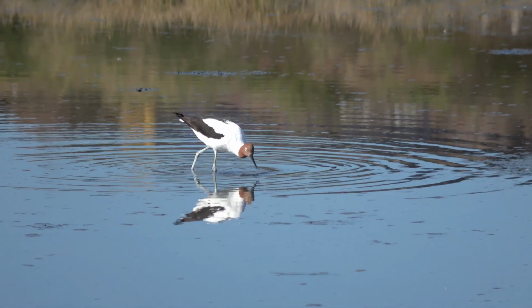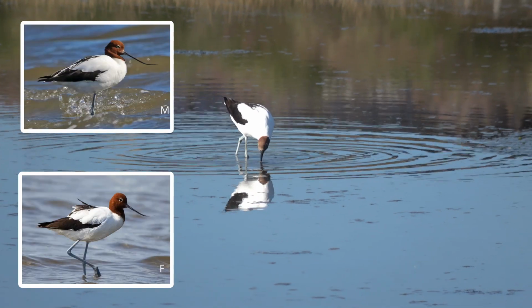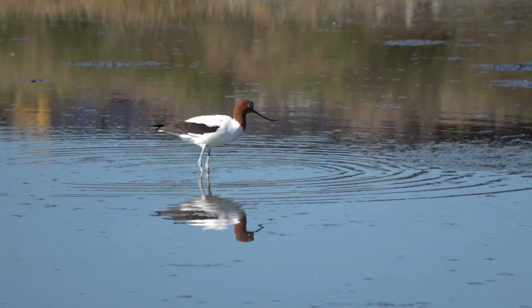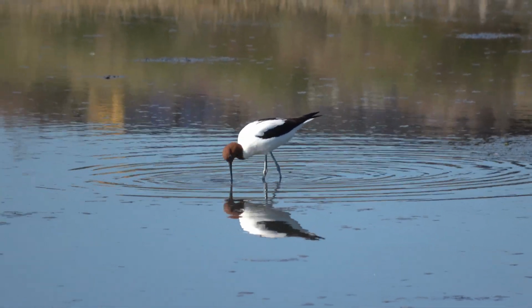Sexual dimorphism in the avocet is subtle. The female has a shorter, more upcurved bill, and the dark primaries have more pale speckling. Here is the female.